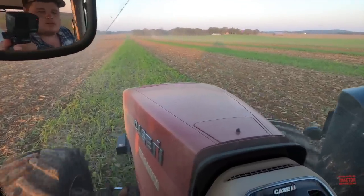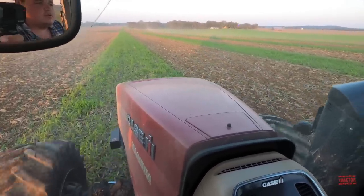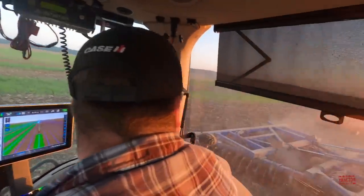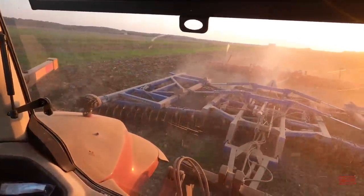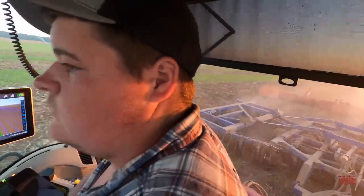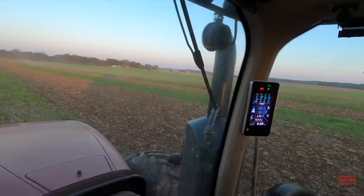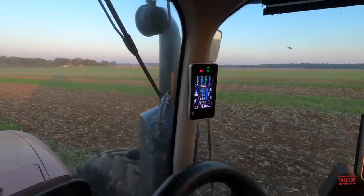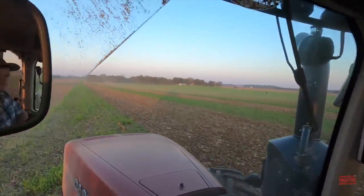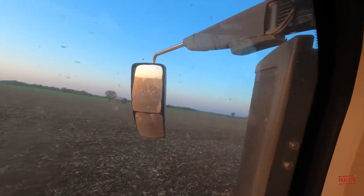I'm up in the cab of a Case IH 340 Magnum RowTrac, and it is pulling a 30-foot Landoll disc and a Brillion packer, preparing the seedbed for winter wheat. This field is just coming off of the corn harvest. We're running at just about 6.5 miles per hour. The tractor has a great view of the field, as well as mirrors and the 2-stage mirror so you can see the tracks and the implement in the back.